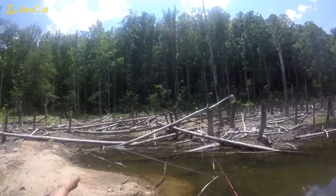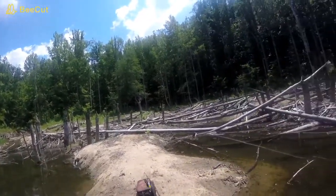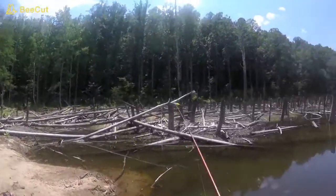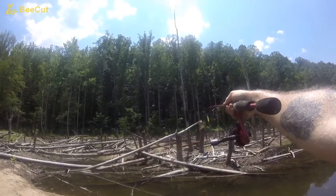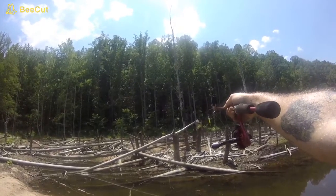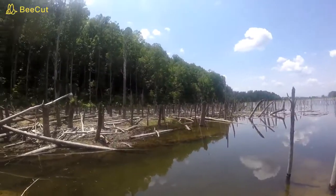The second reason why, something that I think is a little bit more intimidating to me other than my phone ringing, is if you look right there on the end of that stick, this log right here in front of me that comes all the way up right here, right on the end of that damn log right there is a hornet nest, a paper wasp hornet nest, and I'm not fucking with them.